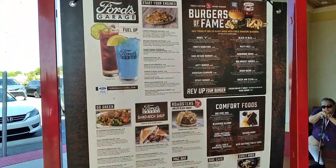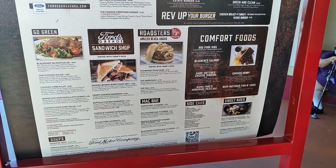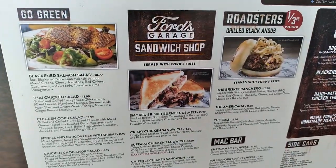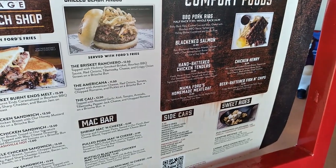Motor stuff. Here's what the menu looks like. I'm going to show you this quickly. They'll cover it inside too.